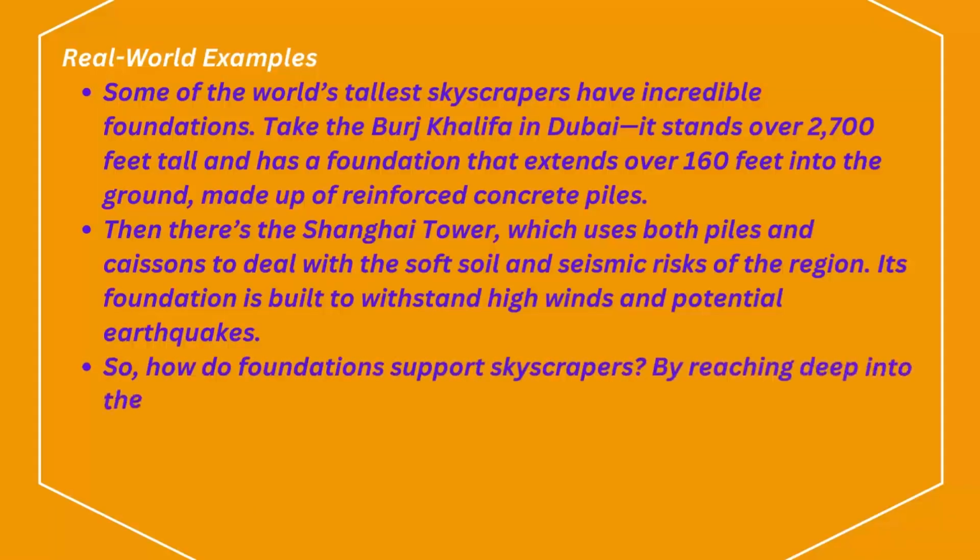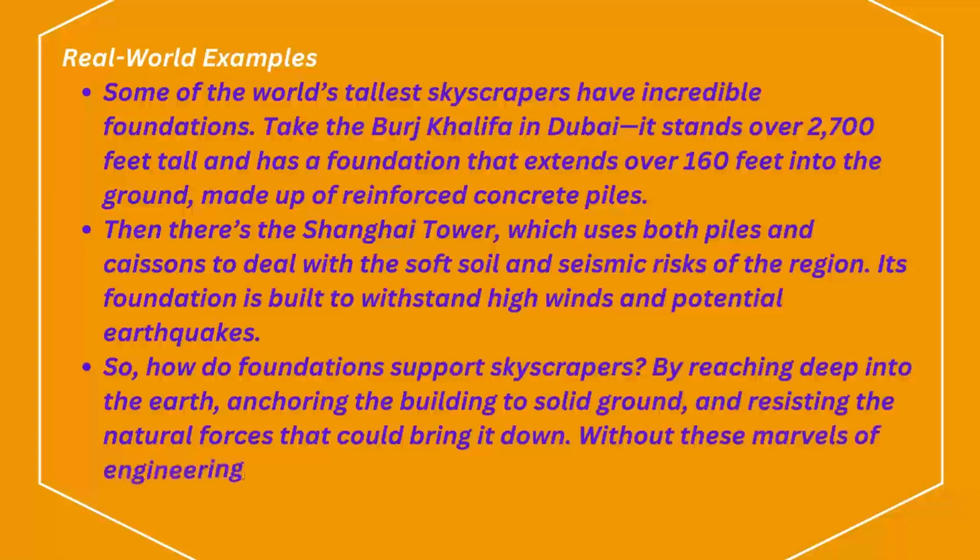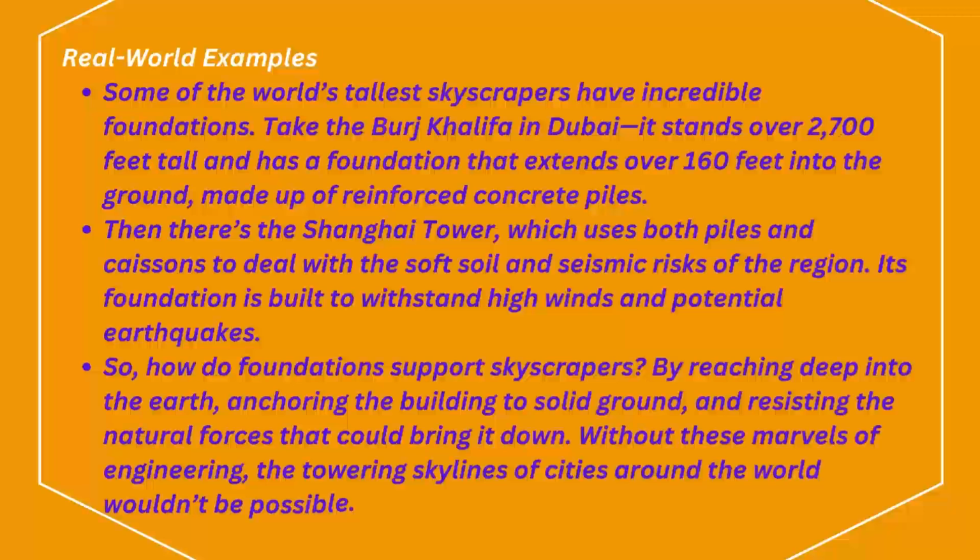So, how do foundations support skyscrapers? By reaching deep into the earth, anchoring the building to solid ground, and resisting the natural forces that could bring it down. Without these marvels of engineering, the towering skylines of cities around the world wouldn't be possible.